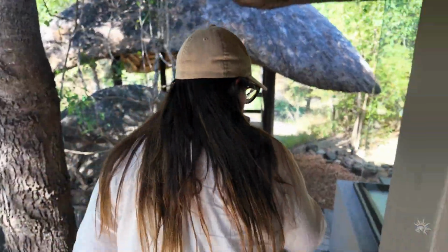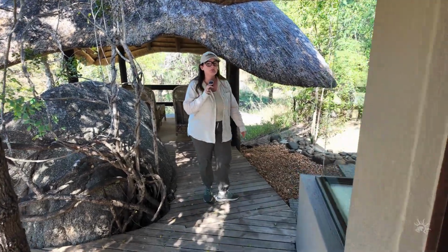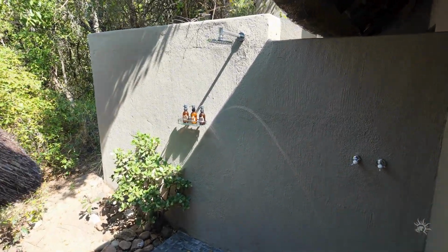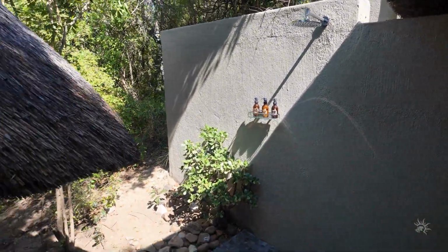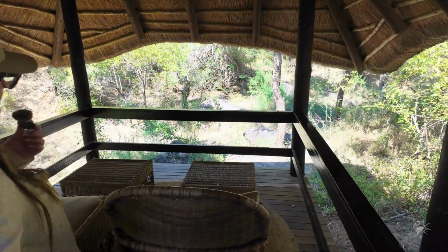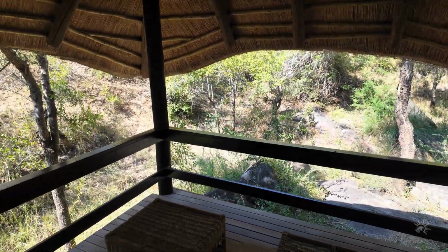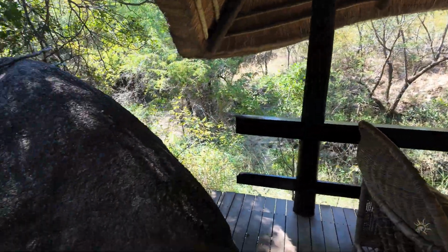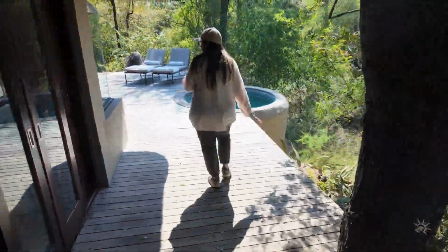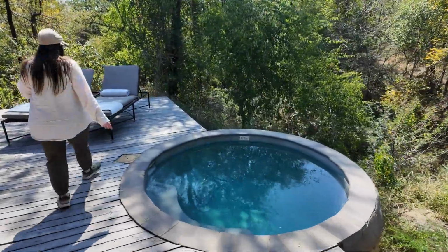So we're going to start over here. In your beautiful patio, you have an outdoor shower. It's just really nice, you know, on safari during your siesta time, you can come out and take an outdoor shower. You have these chairs that you can kind of sit, relax, take a look at the wilderness. And then over here is what I call the grand finale, which is this amazing plunge pool that's available to you, along with 2 chaise lounges.